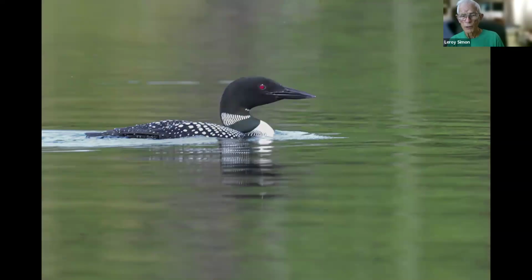This is a common loon. There were several loons in the lake. And if you would approach a loon that was swimming, it would swim away from you. If you got too close, they would dive under the water. They would come up far away, like a football field away from you.